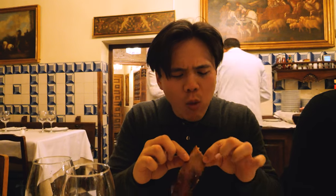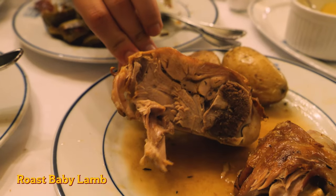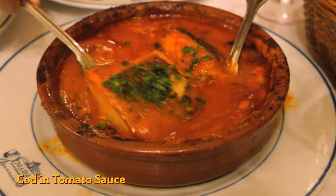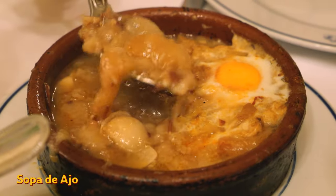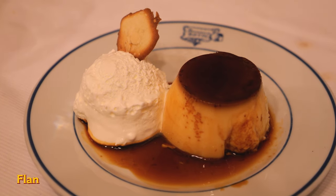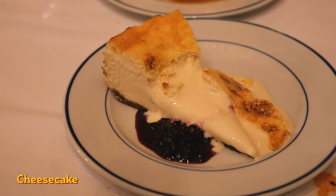It's such a simple dish of succulent pork with crispy skin, served in its own juices, and it's so fun to eat. We even got some roast lamb for some wood-fired oven action, which was great, and heaps of other dishes such as their dark and luscious callos with tripe, their bacalao in a tomatoey sauce, which was, of course, cod correspondent approved, a heartwarming garlic soup with a cute little quail egg, and delicious artichokes tossed with pieces of jamon. Dessert was divine too, because their flan hit the spot, and their impossibly gooey cheesecake was one of the best we've ever had.